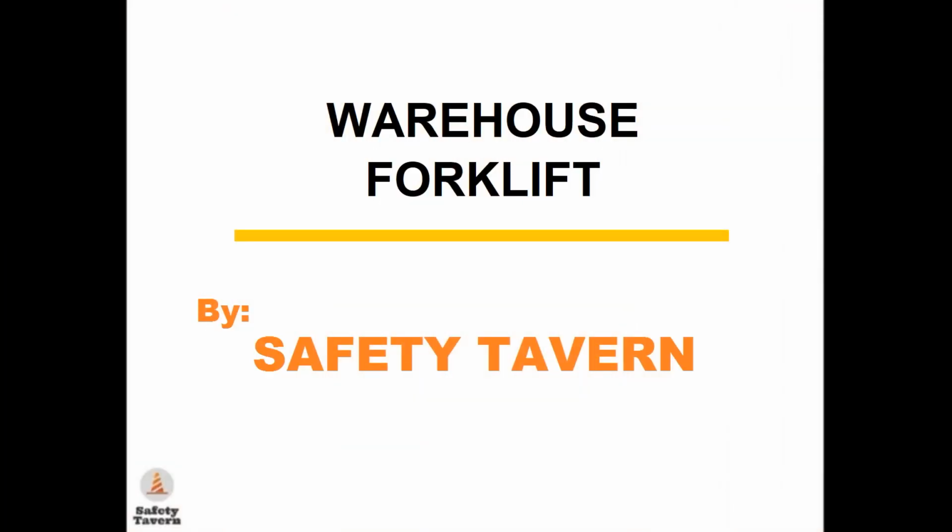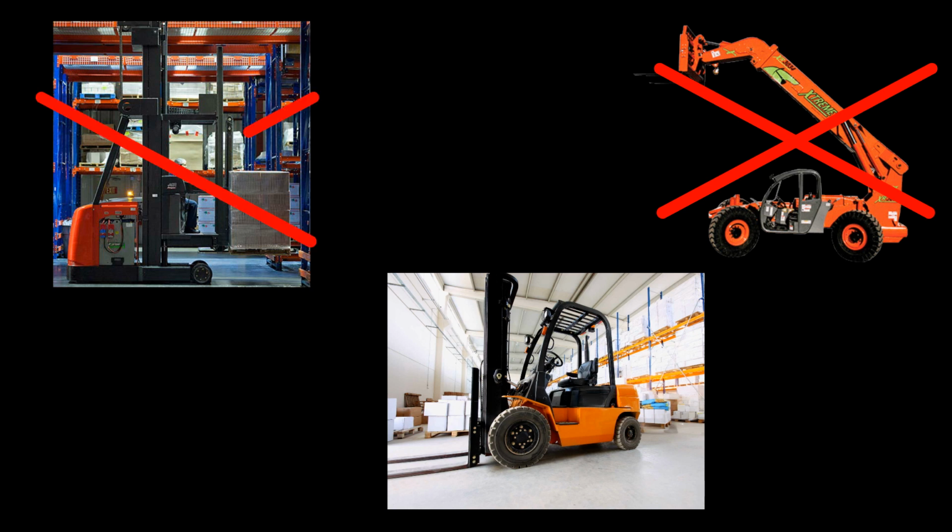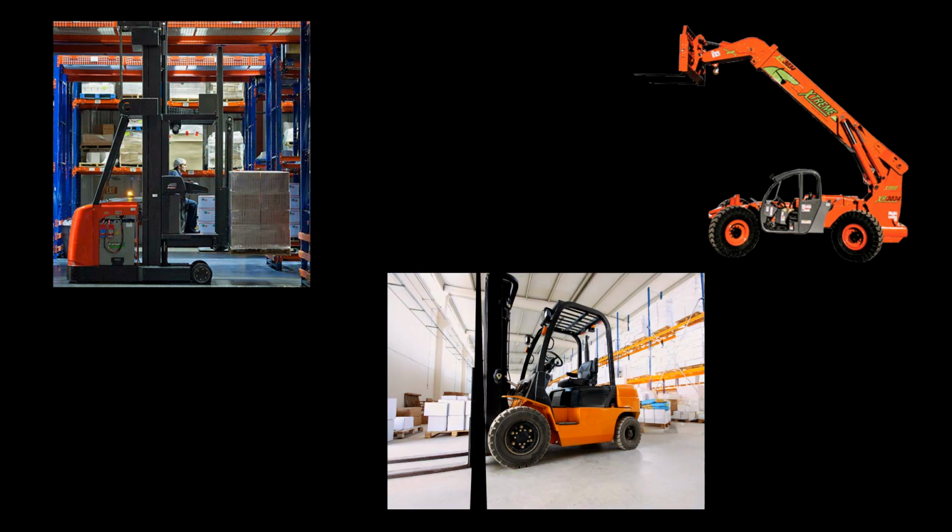And welcome to Safety Tavern's video on warehouse forklifts. We will be discussing specifically only warehouse forklifts. We will not be talking about telehandlers or skytracks as some of us call them. We will also not be talking about man-riding forklifts, the ones that pick the actual person up. We're only going to be talking about this kind of forklift right here.